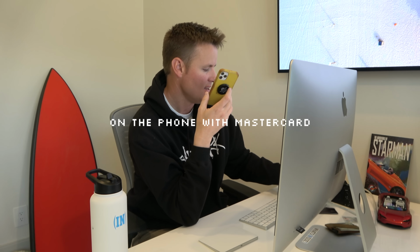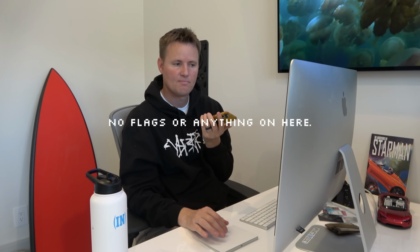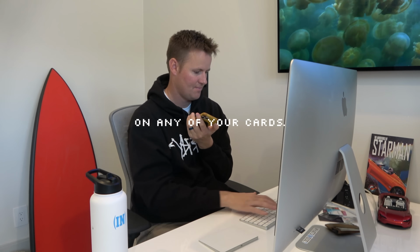Hi, doing good. I'm trying to make multiple $100 purchases, and my credit card I think might have hit a limit because it stopped at like 10 purchases. There's nothing fraudulent, no flags or anything on here. Okay, so nothing fraudulent on the bank side. It's just the Tesla website that's probably limiting me and stopping me from making all these purchases. Yeah, I don't see any flags on any of your cards. Perfect. All right, well, thanks for your help.